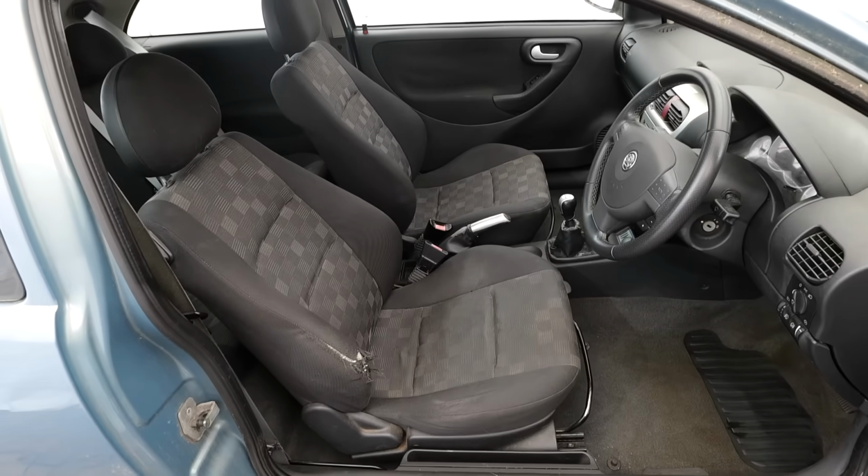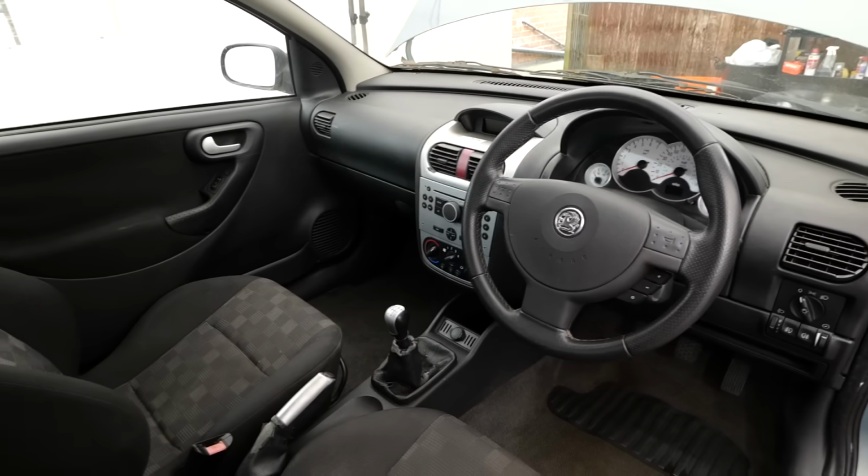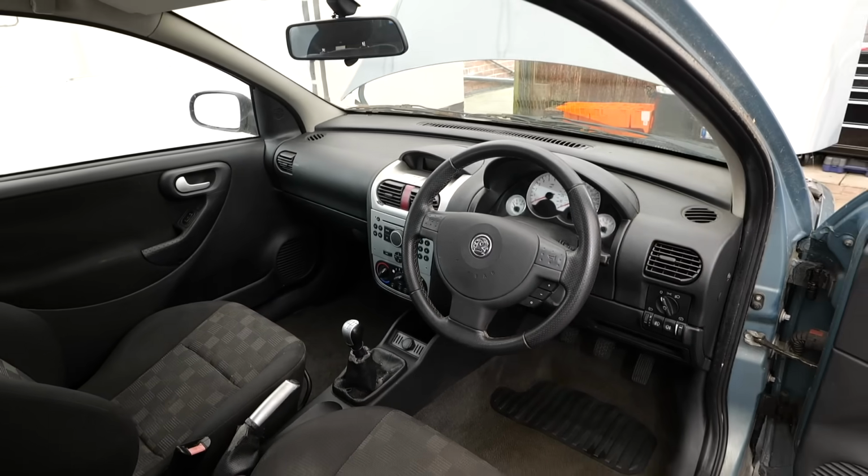And there we have it, both seats are now back in. I actually cannot believe the difference. It looks a million times better. I actually cannot believe the transformation. I am so happy with it so far.